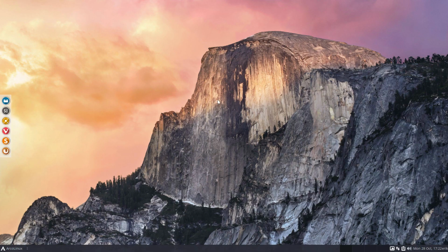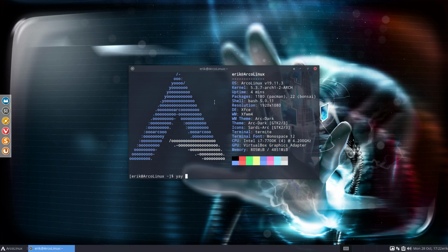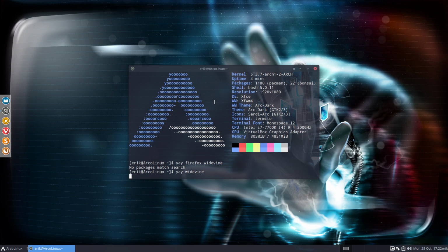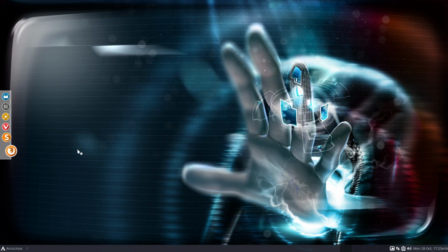The solution is, well, first take another wallpaper, and second, Ctrl-Alt-T, and then Firefox maybe, and then Widevine. Let's see if this brings anything. Nope, then it's just Widevine. Fine, let's see what we get. So this is a plugin that we use to have Netflix support on Vivaldi. It's already there for Chromium. Chromium no extras, Widevine without then, right? So basically there's no right way to do it for Firefox, it seems, for the moment.